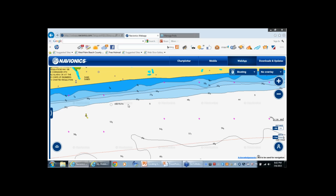We were able to sight cast them. So the cobia are generally going to run the same contour. If you find them at 16 foot, chances are you're going to find them at 16 foot all day long. Find them at 32 foot, chances are you're going to find them at 32.